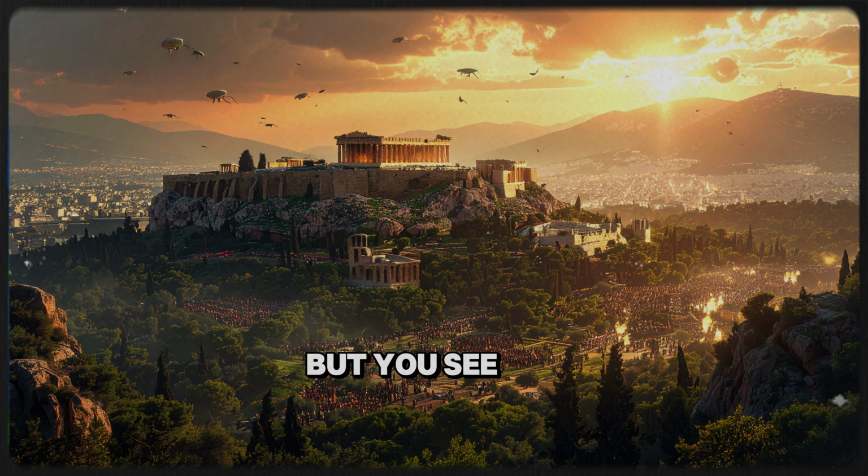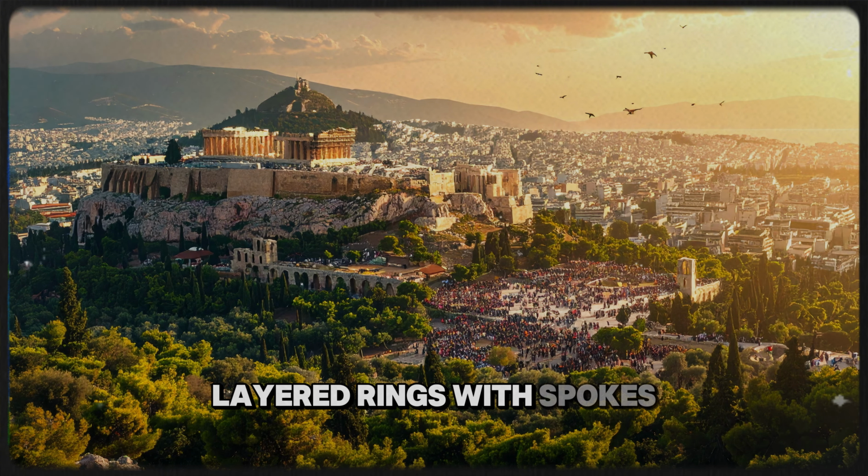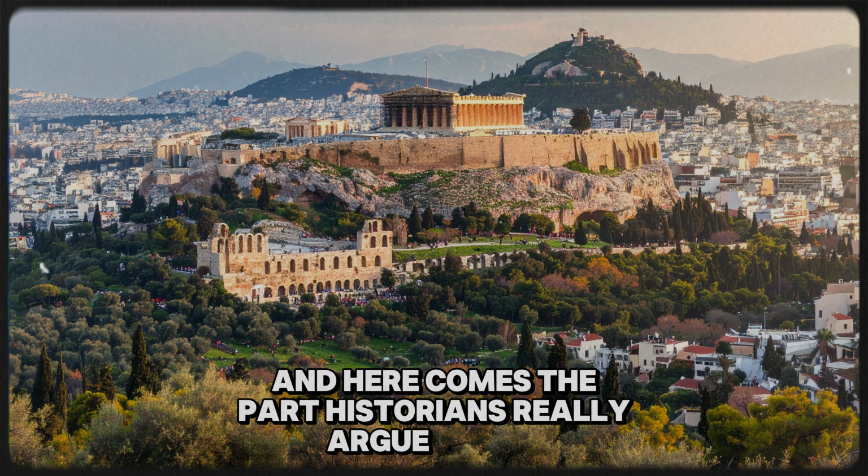Right, but you see the same pattern now, etched into the ceiling above you: layered rings with spokes leading outward, like some kind of cosmic circuit board. It's a Stargate schematic, and here comes the part historians really argue about.